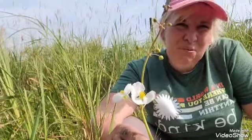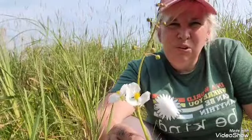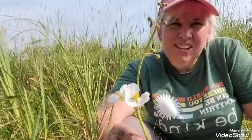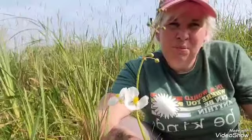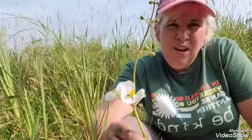The plant will grow to be about 1 to 4 feet tall, and it will grow into colonies. Now let's talk about some of the names. I mentioned duck potato and swan potato.